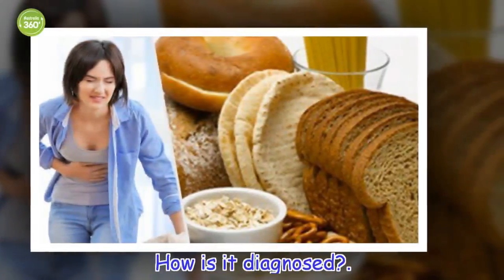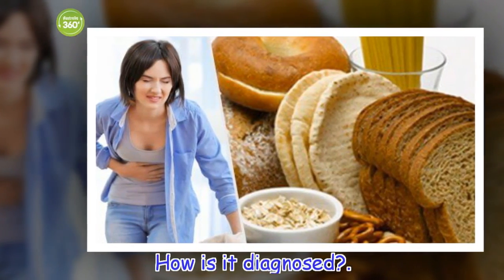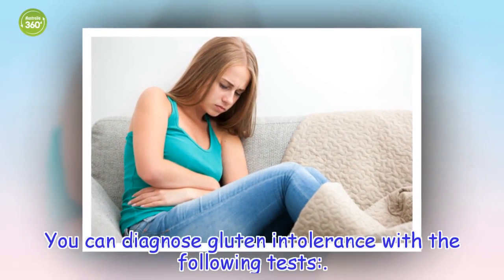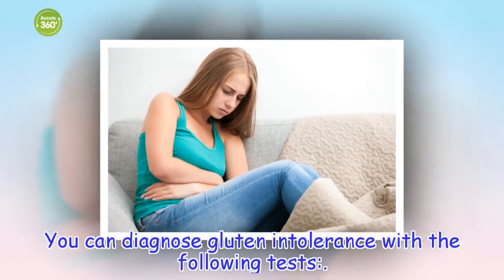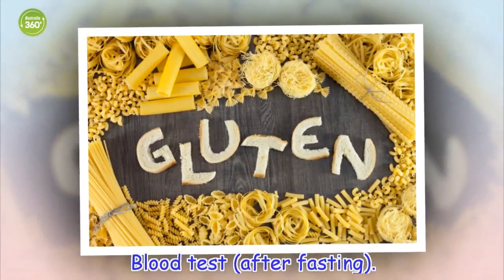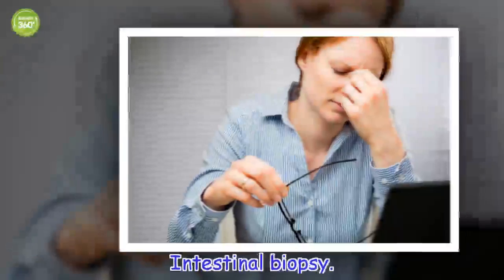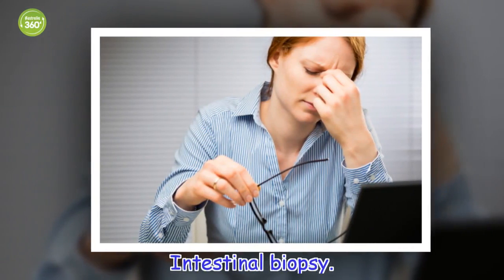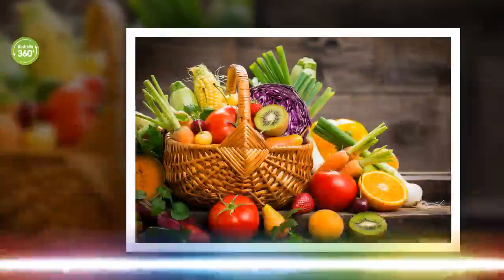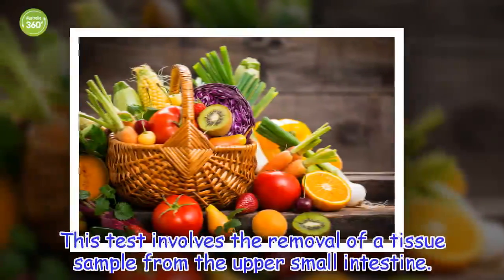How is it diagnosed? You can diagnose gluten intolerance with the following tests. Blood test, after fasting. Intestinal biopsy. This test involves the removal of a tissue sample from the upper small intestine.